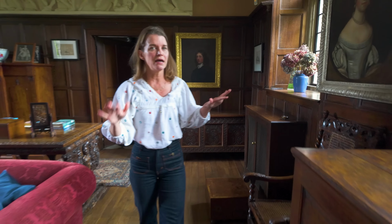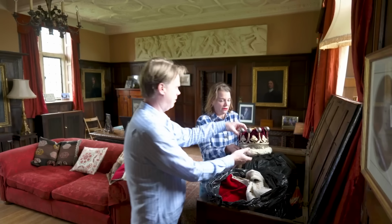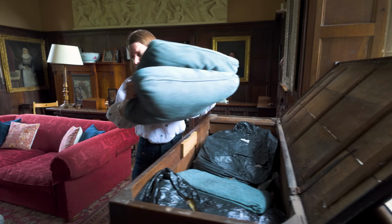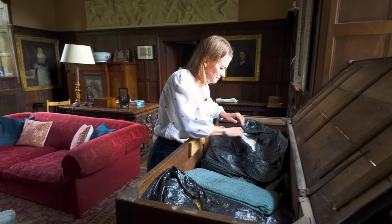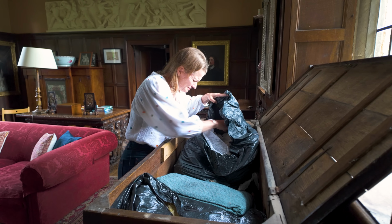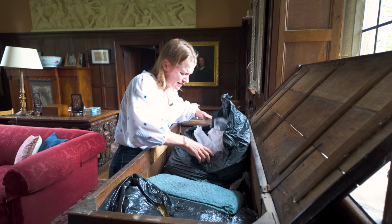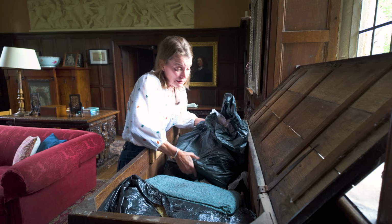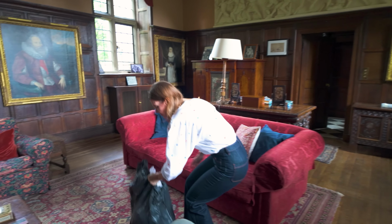If you've seen our video on the coronation robes, this is where we found them in black bin liners. Let me just take out some cushions that were once there. Yep. I think I've got it. I've got it. Black bin liner. Sorry. We're gonna set these here.